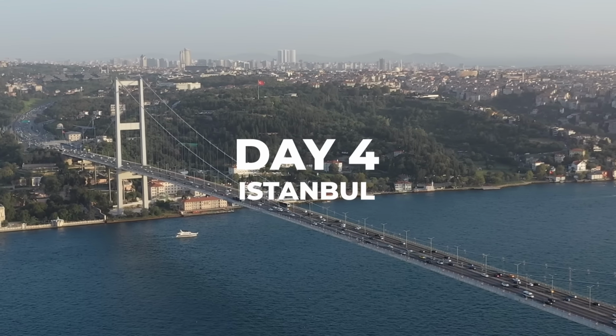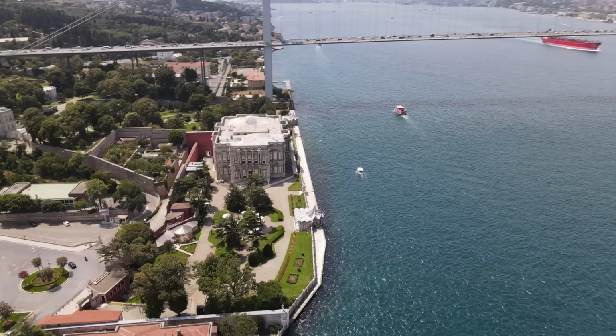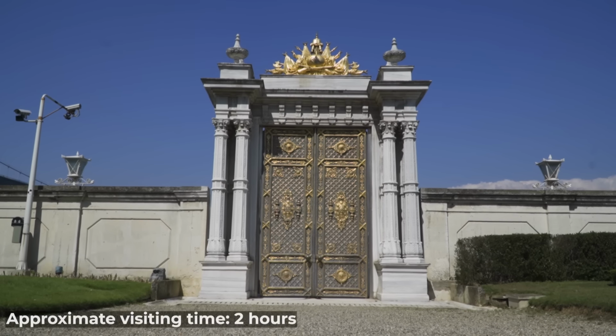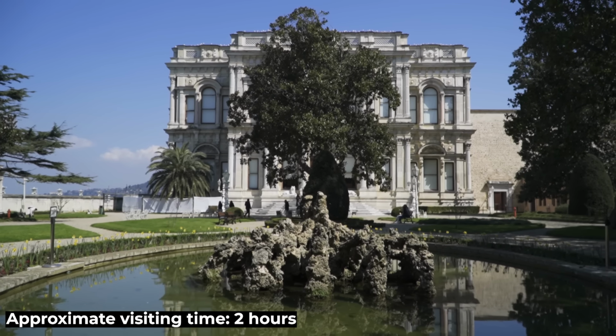Now it's time to explore a bit of the Asian side, which also has plenty to offer. Another Ottoman palace by the shores of the Bosphorus and under the bridge. It offers outstanding views of the shores and is a great place for great photos too.